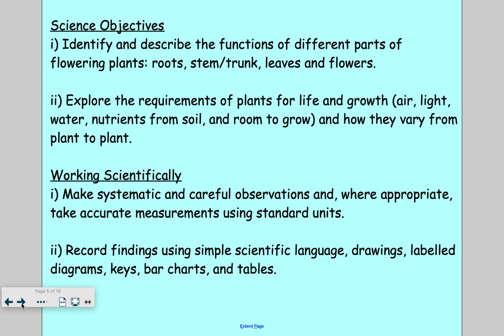Okie dokie. So, having a look at these are the main science objectives for year 3 and our current topic. The reason I put this in is because these are the key things that we want you to learn and why we teach this unit. I wanted to pick up on this bit here today, working scientifically, because it's so important we remember our working scientifically methods. We've got 4 or 5, I think. We've got pictures of them on our science working wall in school. But this is all about careful observation, okay?